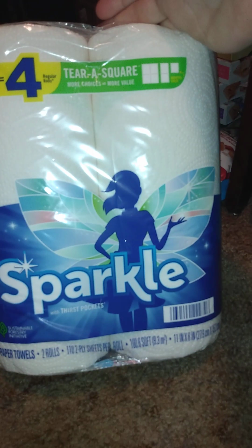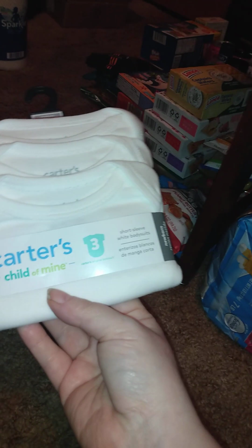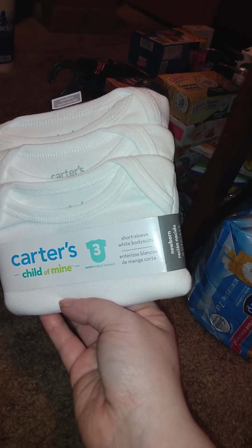And then I got my 2-pack of the Sparkle. I love Sparkle towels. And then I got one of these. I got the Carter's Child of Mine. They're 3 short sleeve white bodysuits. They are in newborn, for my little boy over there. Because last time I bought them, the other half did not look. They were long sleeve, not short sleeves. So I had to buy some short sleeve to go underneath his clothes and things.